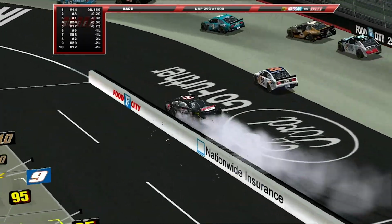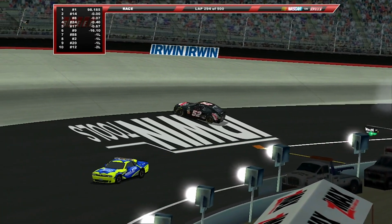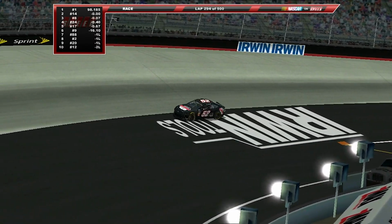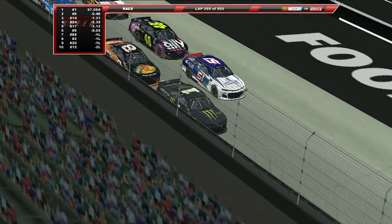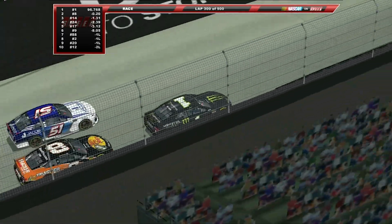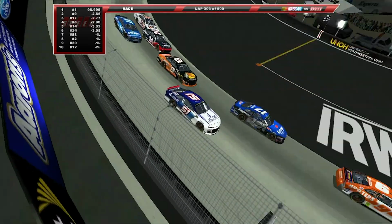More contact. Kyle Weatherman around again, this time off the front of David Reagan. 52 driver is having a bad day. He only has one start this season prior to this one. Kurt Busch now out in front. It looks like the rest of the field did come down for a pit stop.